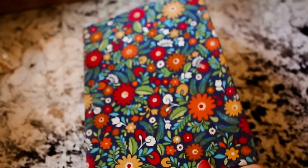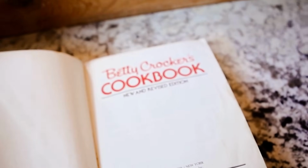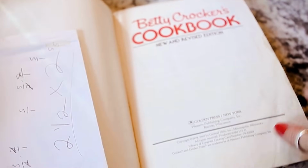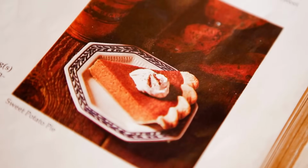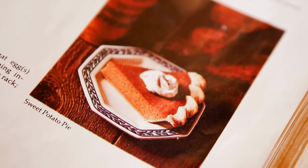It's just my old Betty Crocker cookbook that I got from my grandma. It's a Betty Crocker's cookbook, new and revised edition. One of my favorites. And I am simply doing the Betty Crocker pumpkin pie, and I'm using butternut squash instead of pumpkin.